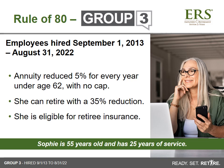Sophie, a Group 3 employee, is 55 years old and has 25 years of eligible service credit. 55 plus 25 equals 80. Because Sophie meets the Rule of 80 7 years before she is 62 years old, she will have a 35% reduction applied to her monthly annuity payment. She is eligible for retiree insurance.